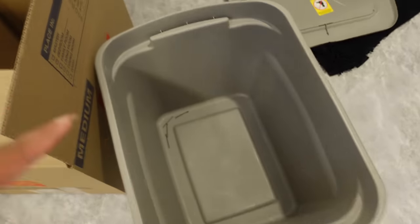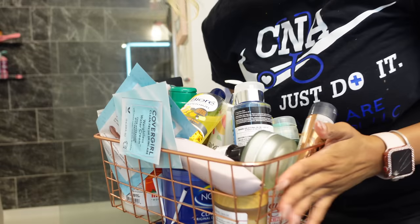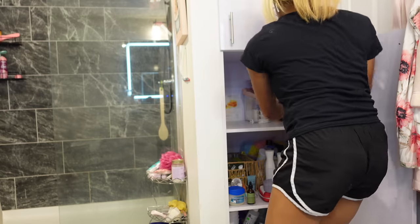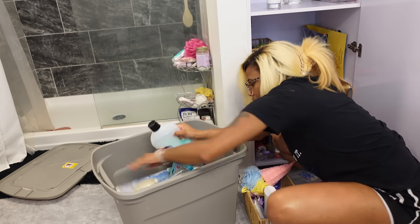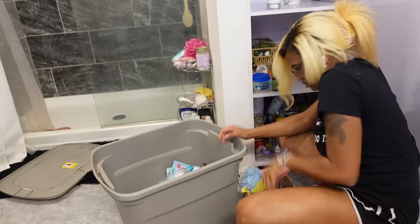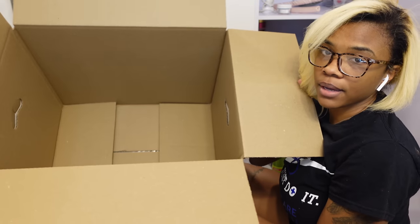So I'm just gonna dump everything out, organize it, like stack it. I'm not just gonna pour everything in there, and then that'll leave me with more space to be putting stuff in here because I still gotta pack all of that, and like this stuff. I'm gonna keep this one in the bin. This box will be all of my hair stuff.